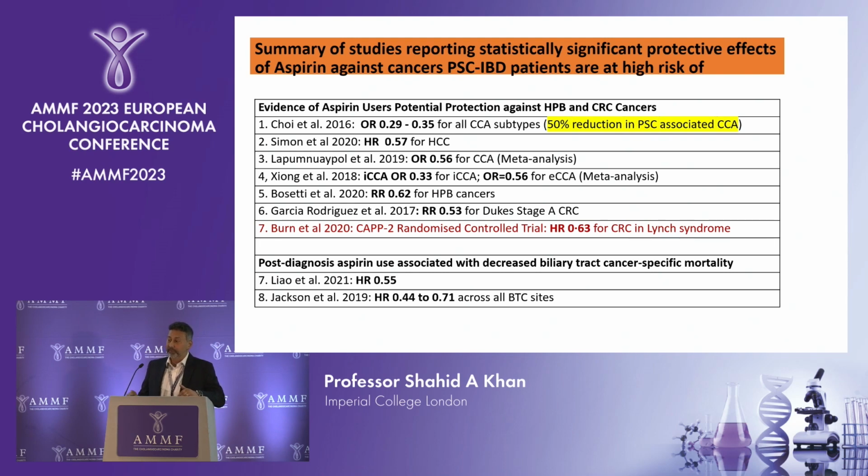So without investigating this properly, one cannot simply say take aspirin. But there were no proper randomized controlled trials in aspirin, except there's been one, the CAPP2 trial, which was done in patients with Lynch syndrome, which is similar in the sense that these are young patients who have a very high risk of cancer, particularly colon cancer. And Burn et al. did a trial of aspirin versus placebo in patients with Lynch syndrome for several years, and the chance of getting colon cancer went down by 47%, hazard ratio of 0.63. And that changed the guidelines in Lynch syndrome, which now say offer aspirin.